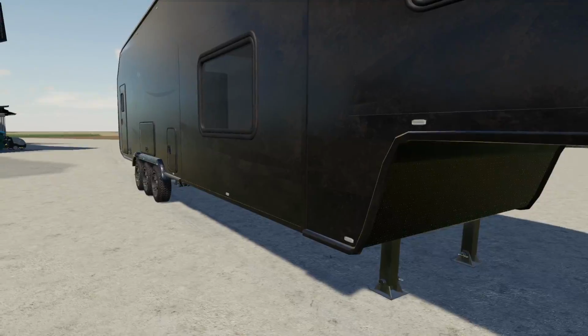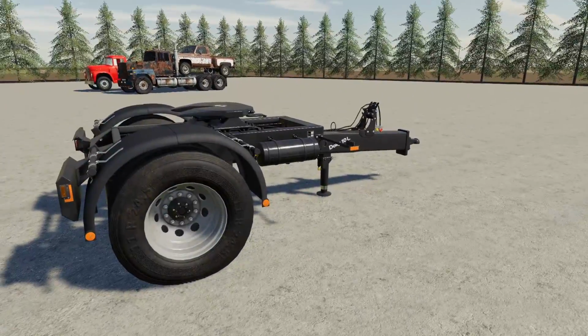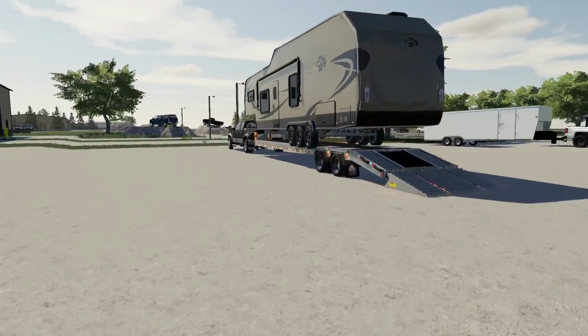Man, we need to clean this off too. It got pretty dirty on the trip, but I got the back one unhooked. We dropped and then we pulled forward, dropped the dolly. It looks like a little kid just dropping his toys everywhere. But this one is gonna be the challenging one.